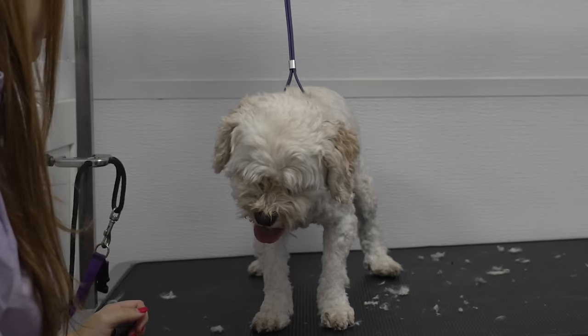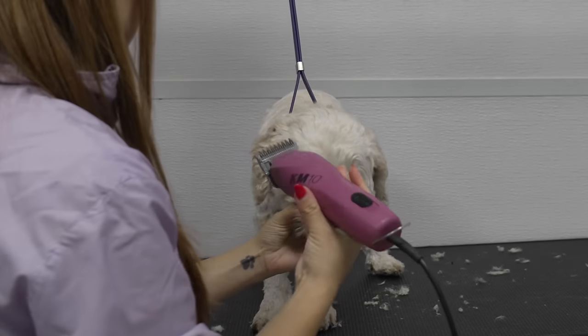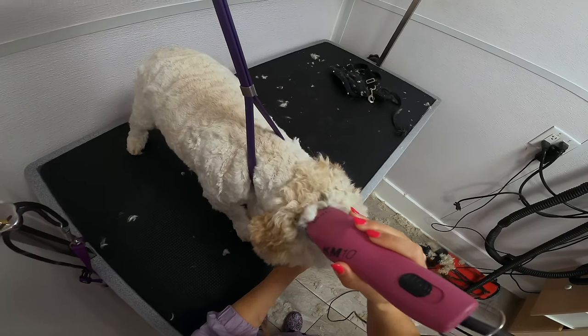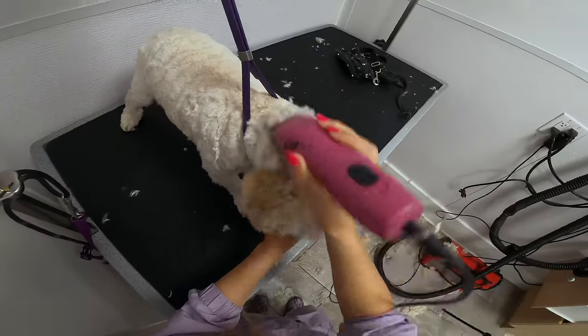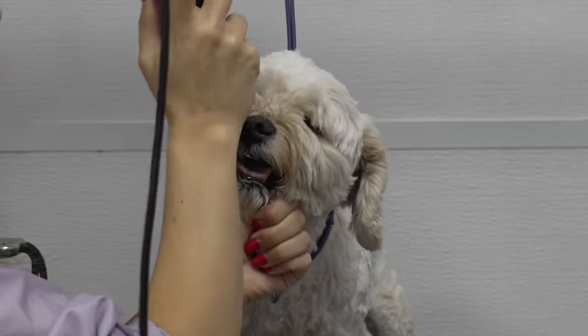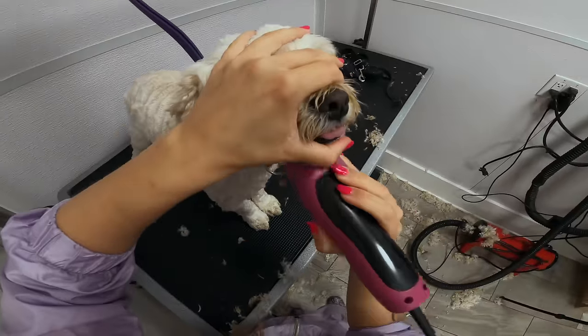The last thing I'm gonna do before the bath is just shave his head and his ears and his face just to get that extra bulk off so that it doesn't take as long to dry. Relax, Samson. Fortunately, he's very good for his face.